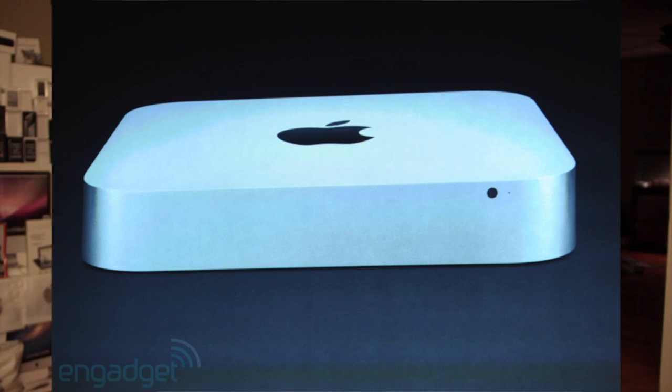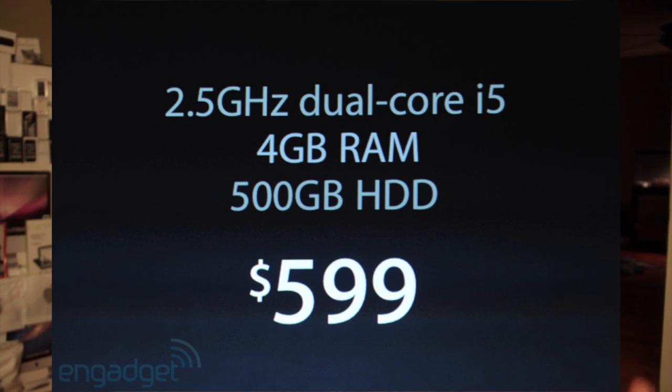Next up is the Mac Mini. It also received a nice little update today. The new Mac Mini has 4 USB 3.0 slots, an SD card reader, HDMI. You can get it in Core i5 or i7 Ivy Bridge chips. It comes up to 16 gigabytes of RAM, and you can get up to 1 terabyte of hard drive space, or you can get 256 gigs of solid state drive storage. The baseline model Mac Mini starts at $599 and starts shipping today.